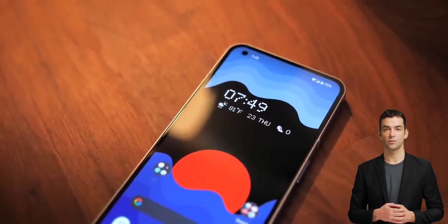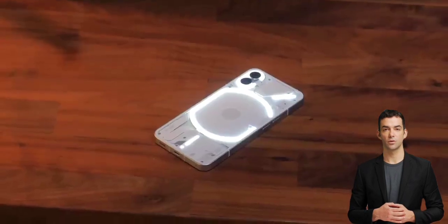What do you think of the Nothing Phone 1 and the upcoming Nothing Phone 2?